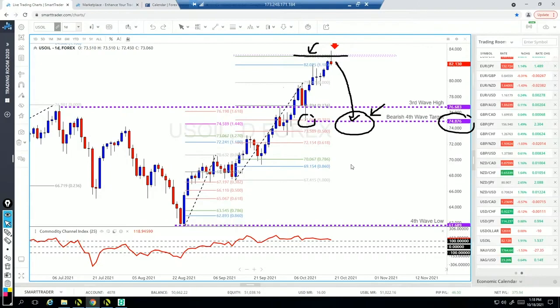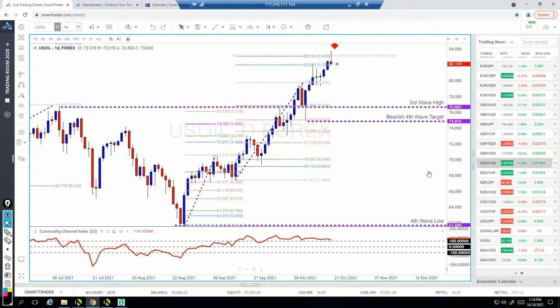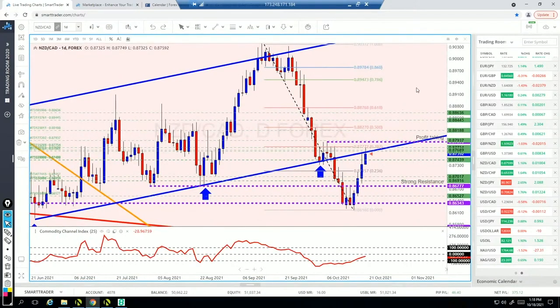Two of them, but I'll be very quick on that. Then we're going to move to Tyson. And the currency pair that I'm looking at is New Zealand CAD. Looking for a rally on New Zealand CAD.